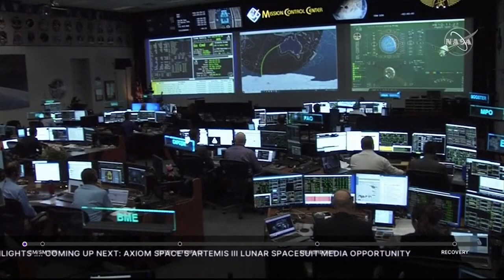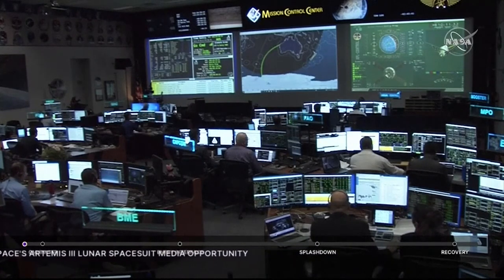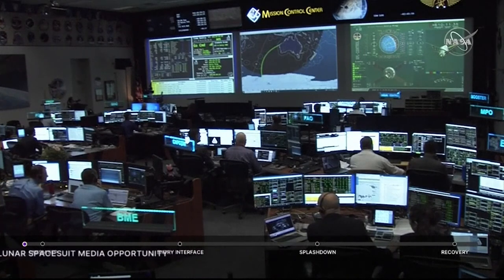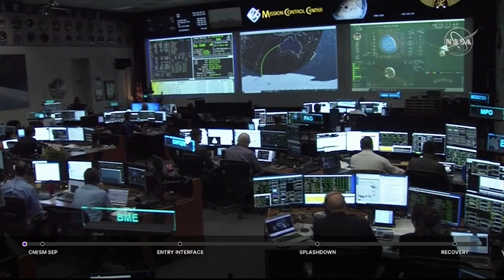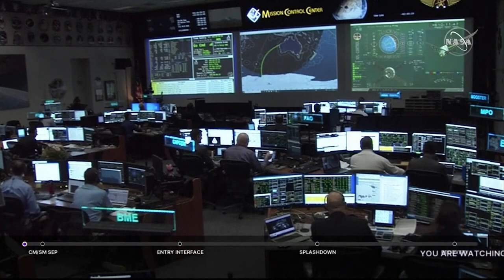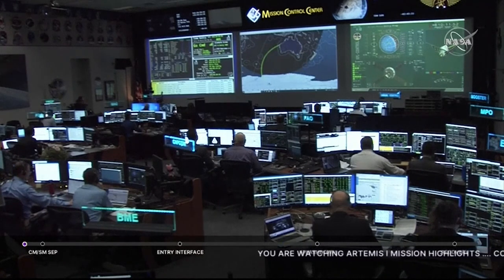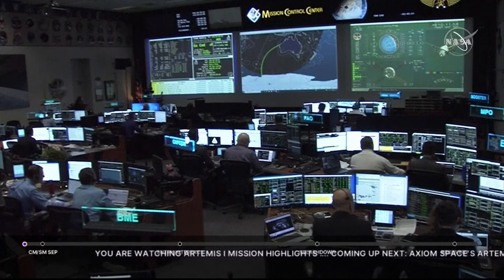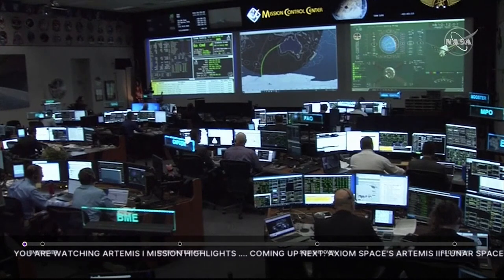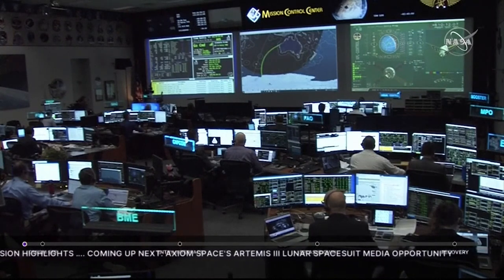Now just 1 minute away from crew module, service module separation. We'll be standing by for confirmation of that. 10 seconds until SEP. We have confirmation of separation. Orion flying on its own. Again, the separation occurred right on time at 11 a.m. and 11 seconds Central Time, with Orion 3,200 statute miles away from Earth. The European Service Module has done its job.